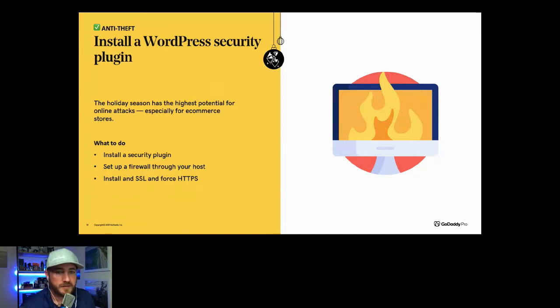The next thing for you to do is make sure that you set up a firewall through your host. That will help with some of the high volume bot attacks. It'll help calm that and make sure that doesn't happen. Those sorts of attacks tend to be less about trying to steal information and more about trying to shut your site down. Just high traffic attacks, and all of a sudden your site is just a white screen. So definitely make sure that you set up a firewall through your host to keep that from happening.